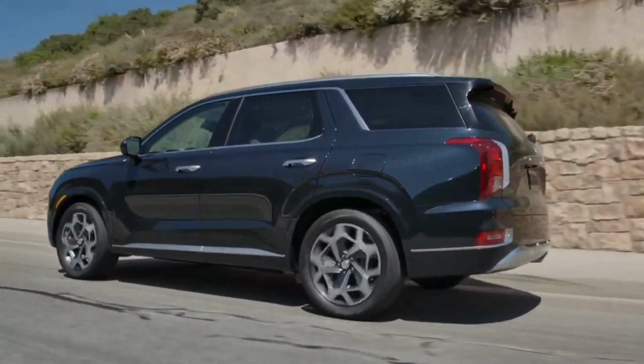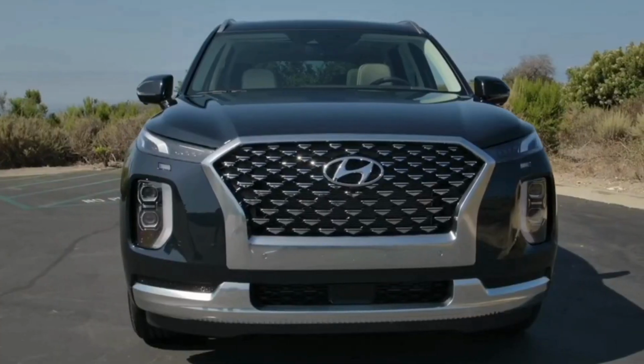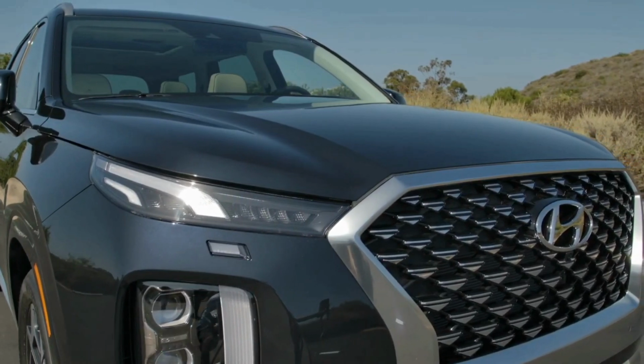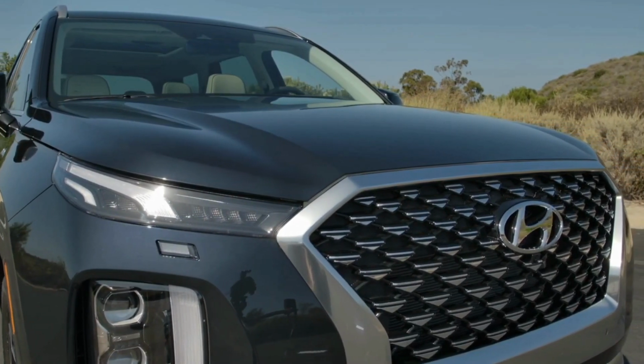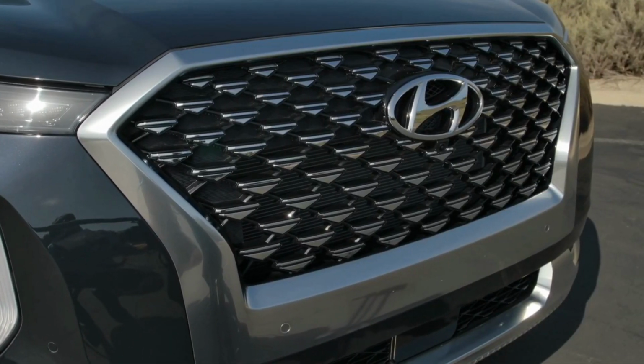The Palisade replaces the Hyundai Santa Fe XL, which suffered from a cramped third row. Offering 3 spacious rows of seating, loads of safety and driver assist technology, and distinctive styling. It's a bold statement for this Korean manufacturer.